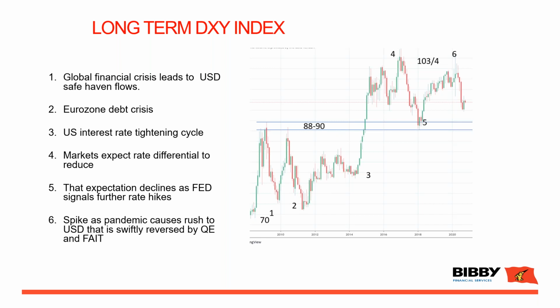And then the US embarked on an interest rate tightening cycle, or the Fed did. And this gradually, slowly but surely, strengthened the dollar. And we broke through this 88-90 level, spiked up as high as about 104 on the dollar index. That was the top. We then expected European interest rates to rise, which would obviously reduce the interest rate differential, but this didn't happen. The Eurozone found its own other issues, not least Brexit.